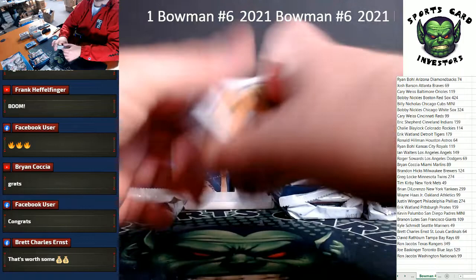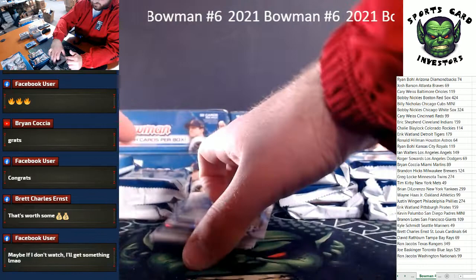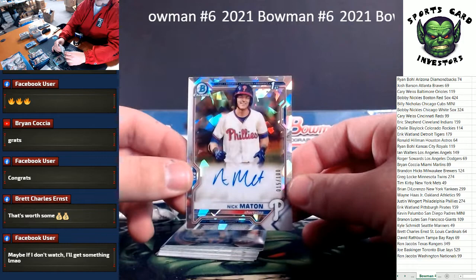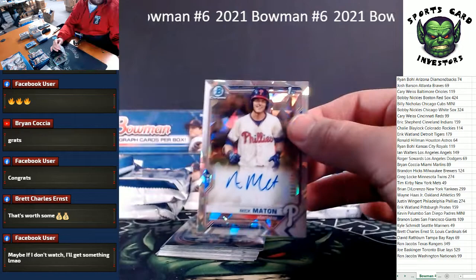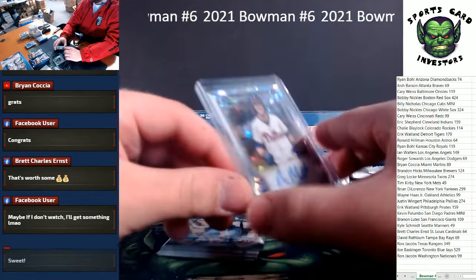Box number four, good luck. Starting off with an atomic auto for the Phillies. Very nice. Nick Maton, or Maton, one of the two. Philadelphia Phillies going to Justin Wingert. Congrats, my man. Nice hit. That is 15 out of 100. Nice one there. Hometown fella.